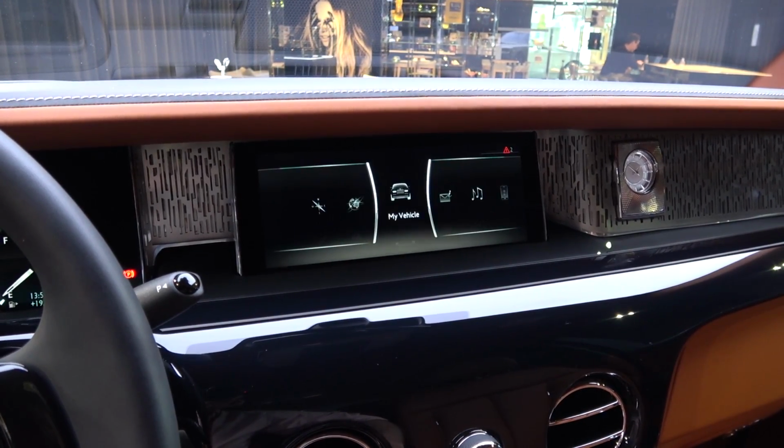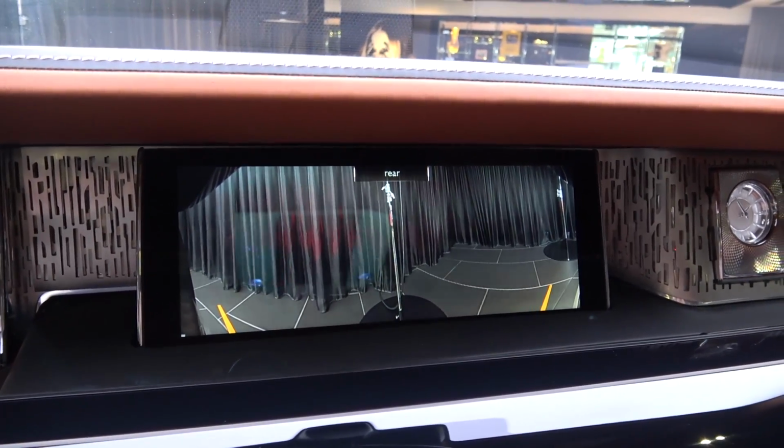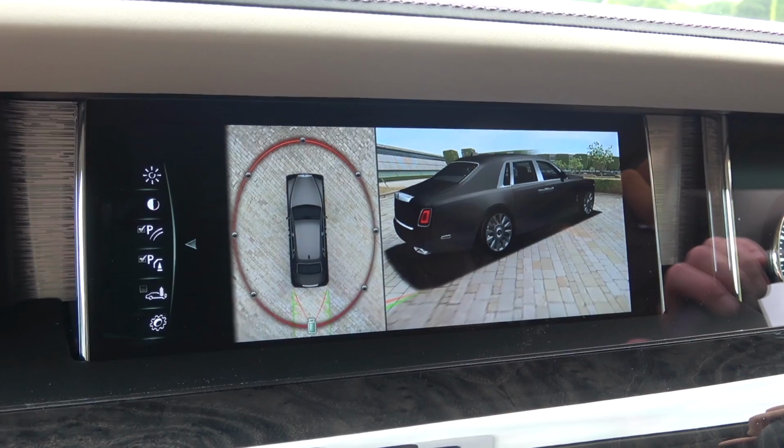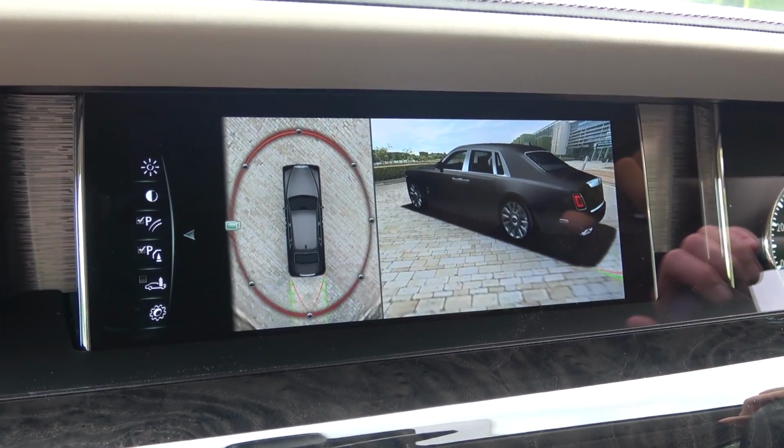This screen can also be utilised for the reversing camera system. The first display is a standard rearward view, but a composite image of the car's entire surroundings can be generated to assist the driver with parking. This can be switched through 8 viewpoints.